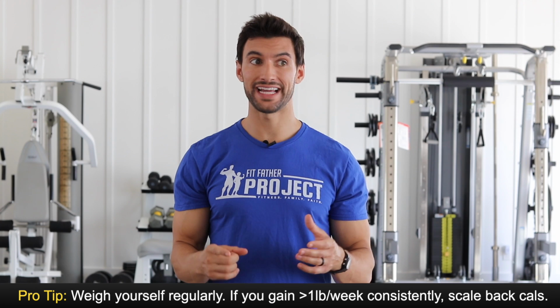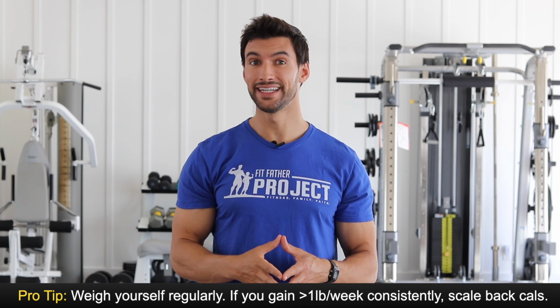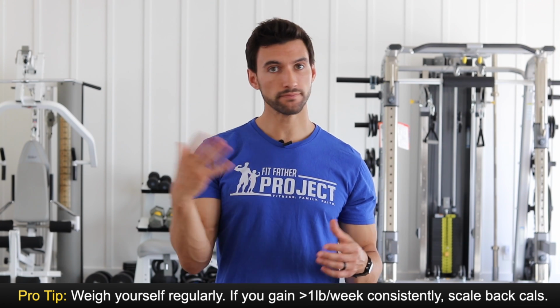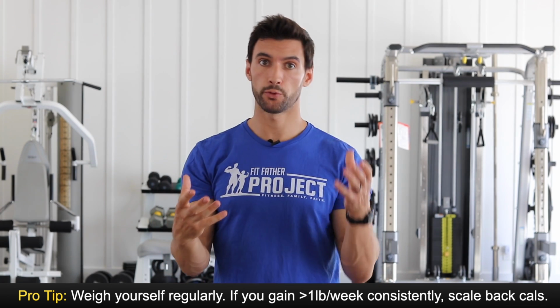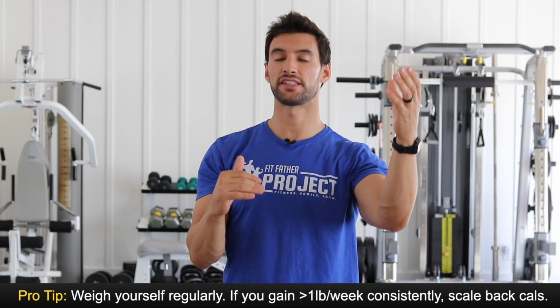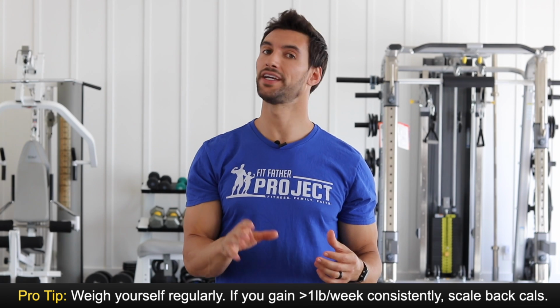If you find that you're gaining more than, I would say, a pound a week, you're likely putting on fat. And the muscle building process is a process of putting on some muscle and some fat, but we want to make sure we're putting on mostly muscle and minimizing the fat gain. So if you're gaining more than a pound per week, you're probably eating too many calories. So you could peel that back.